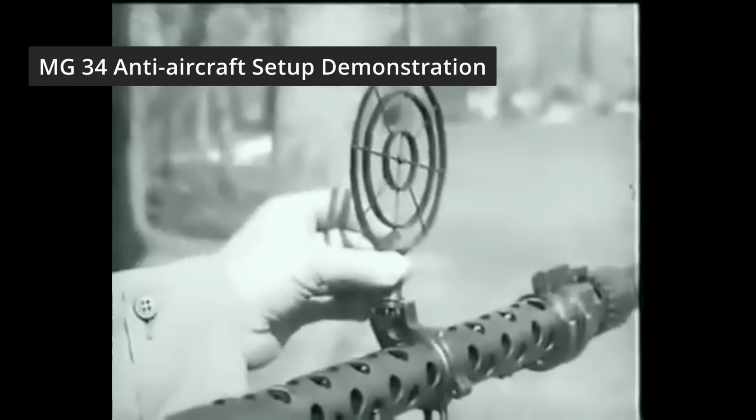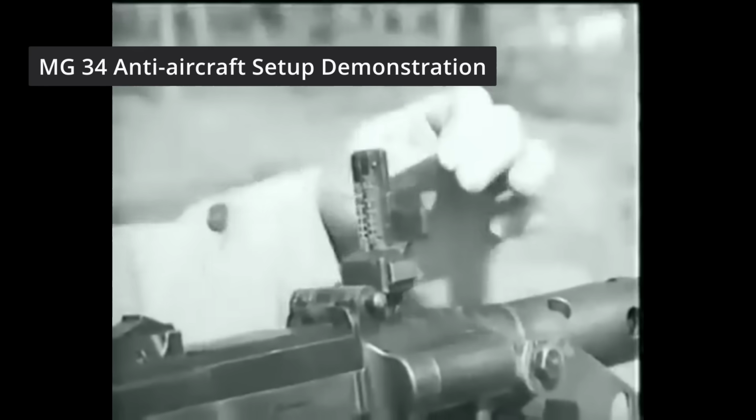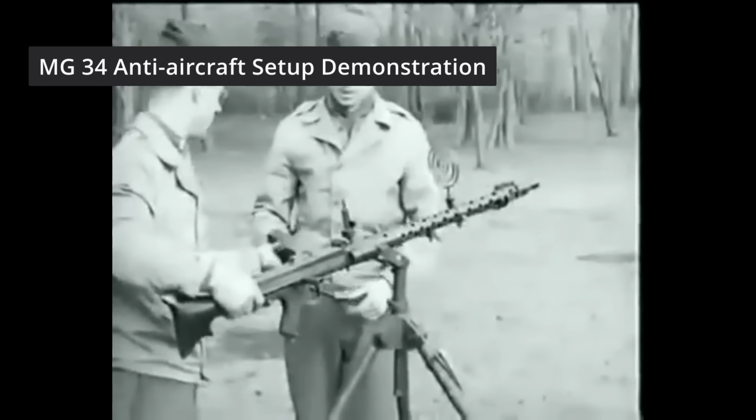Spiderweb AA sights are mounted directly behind the front sight. A rear sight attachment is used in conjunction with the front spiderweb sights.